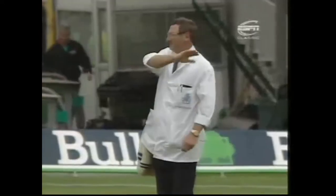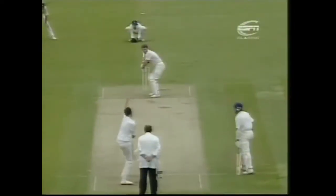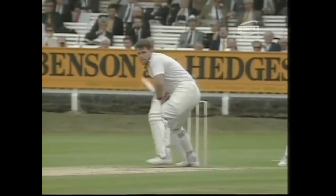Well, that's beautifully timed. On the offside, he's a ferocious striker of the ball, but that was as delicate a piece of timing as you could see. Yes, and this is the point I made about Alan Igglesden. He's been hit 2 or 3 times now on that leg side already. Now, he never did that once, I don't think, bowling from the pavilion end, and it is different getting used to it. So he's conceding runs that he certainly wouldn't have conceded from this end. Also, he's not swung the ball as much as he did from this end.